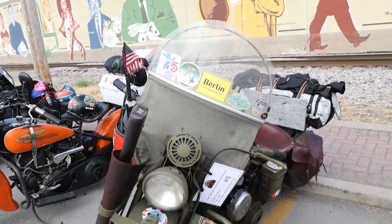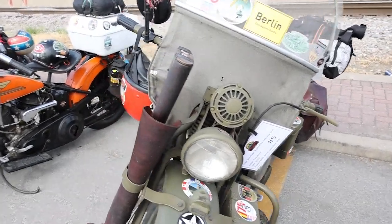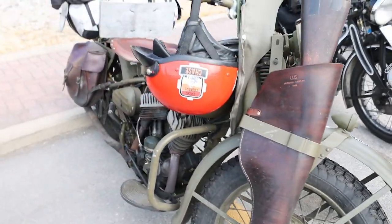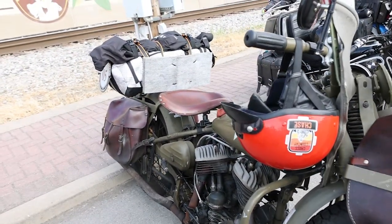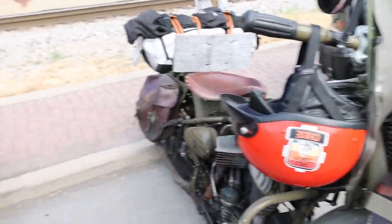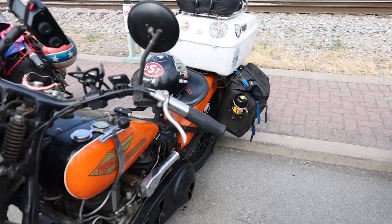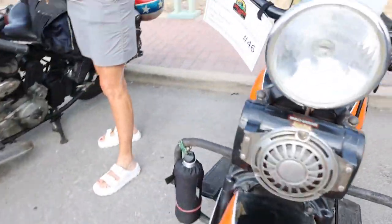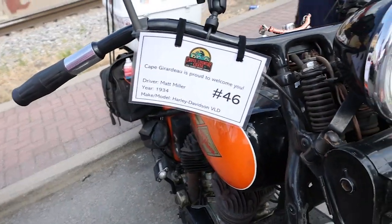And they had a few that I didn't anticipate. I like that military motorcycle style one right there. It's fully loaded, by the way, as you can see on the front end, the holster and the rifle. So that's really awesome. I love the colors on this one, orange and black. Very cool.